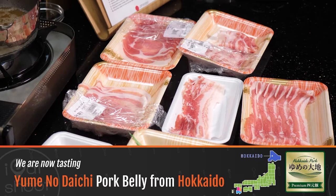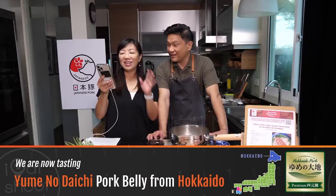Can I give some comments here? Basically, Leonard says that this particular pork beats everything hands down. He's hoping that this is at affordable pricing so he can have this regularly. I think it's going to be like this: as more of us consume the pork, there'll be more suppliers coming in, and then the price will become more affordable.